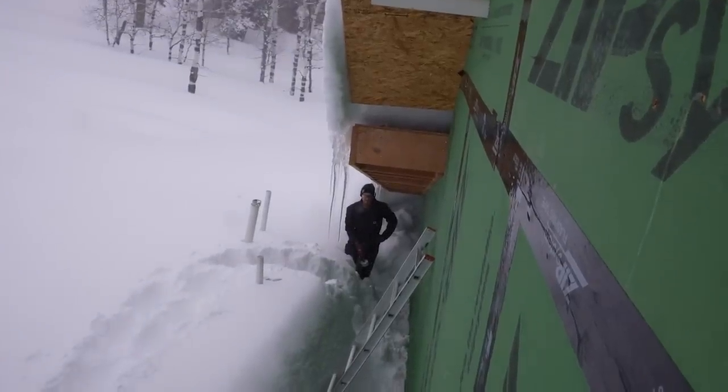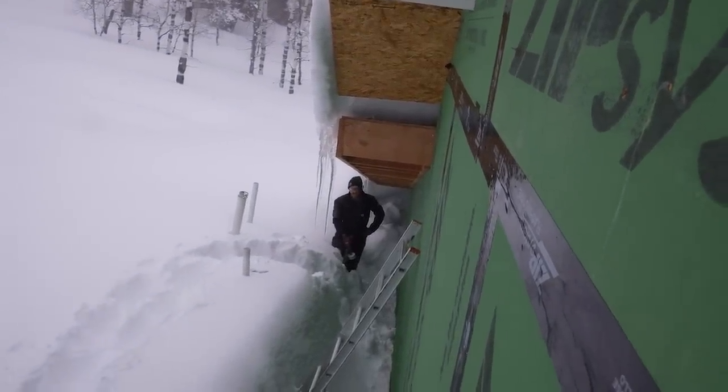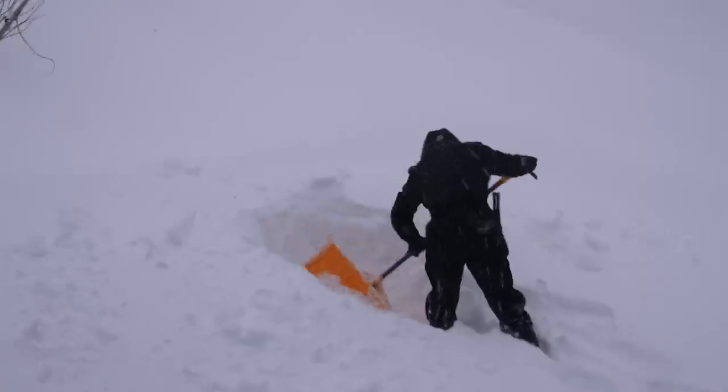Get a shovel or two for the propane tank. We gotta dig it out. All right, you can't tell, but our propane tank is right there. We still haven't gotten the tank refilled at all, and it's definitely time to start shoveling that out.